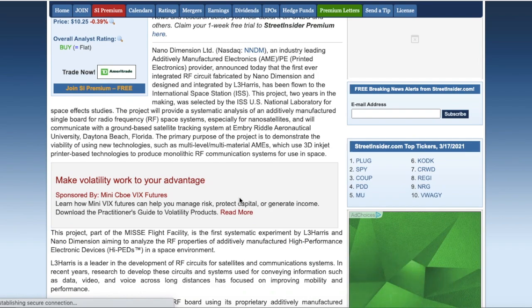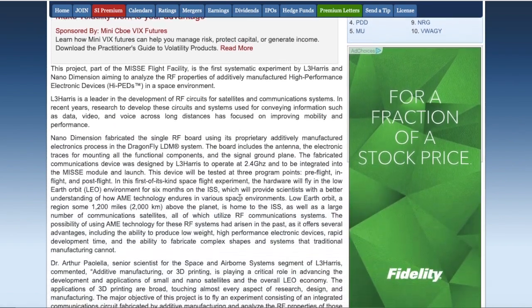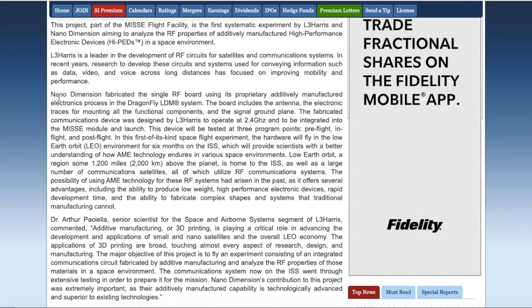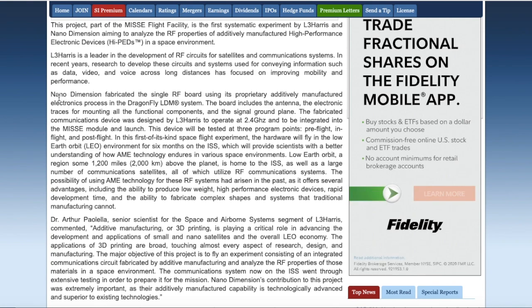So the next paragraph kind of goes over L3Harris, but then we come down and we can see some comments about Nano Dimension. So Nano Dimension fabricated the single RF board using its proprietary additively manufactured electronics process in the Dragonfly LDM system. As we know right now, the Dragonfly LDM is NNDM's flagship product, and they are planning on rolling out an updated model at the end of this year or the beginning of 2022.